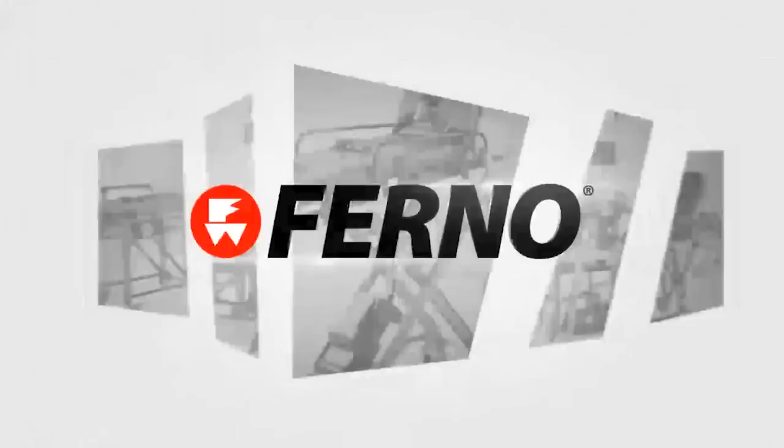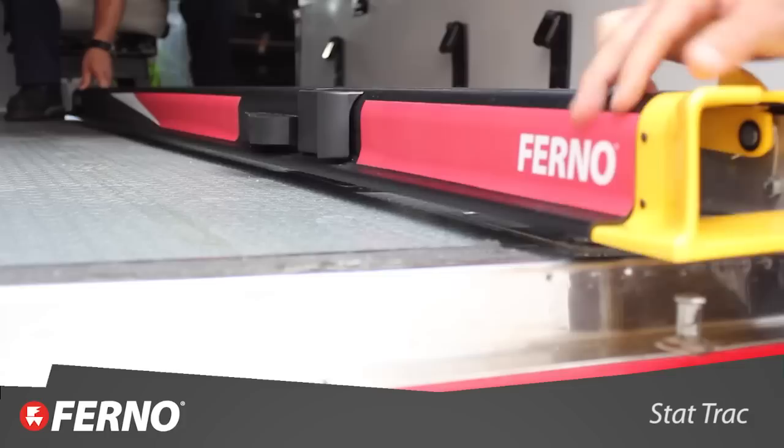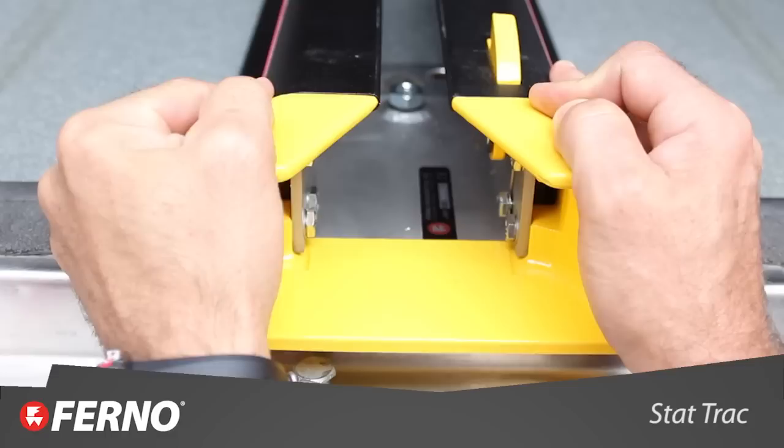Three posts located on the bottom of the stat track fit into the floor plates. The floor plates have a keyhole mount, so when the posts go in, you slide it forward into the keyhole. There is a lever in the center of the stat track that you slide over to lock into position.